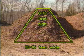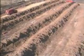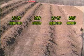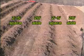The greater the height, the more frequent turning is required. The length can be several hundred feet, depending upon the site size. A 2 to 5 foot space should be left between the first two windrows, and a 20-foot aisle between successive pairs.